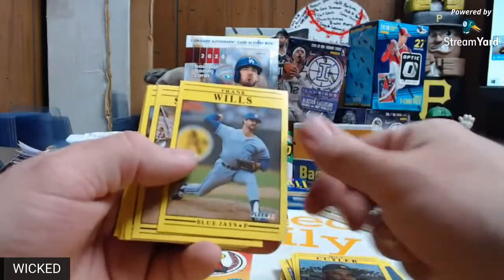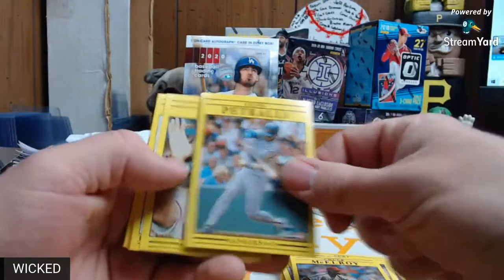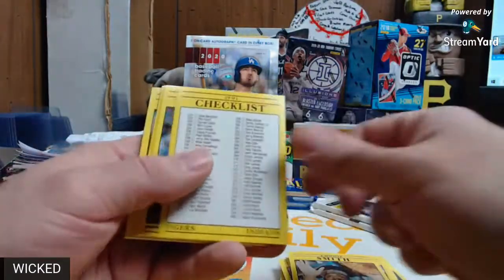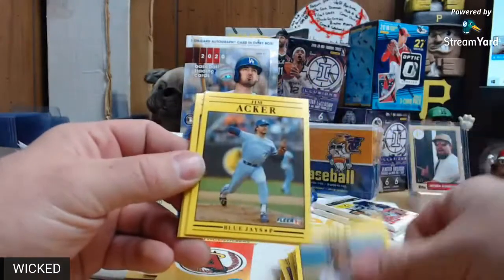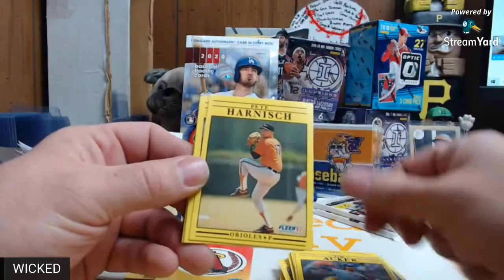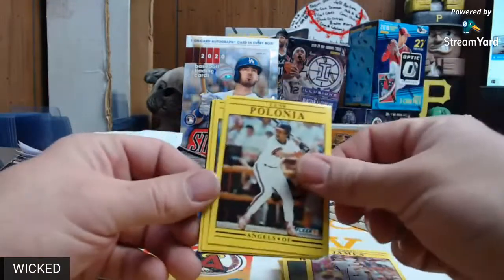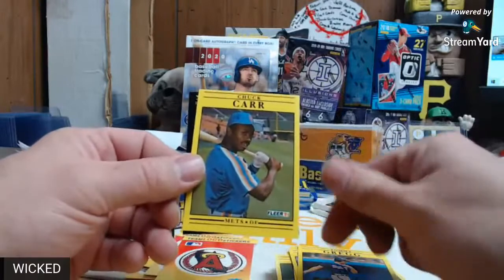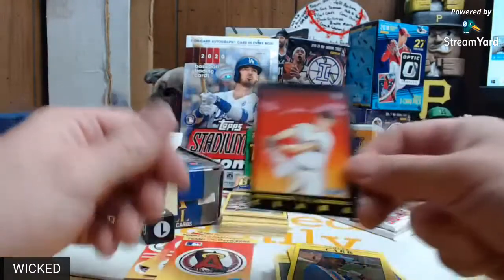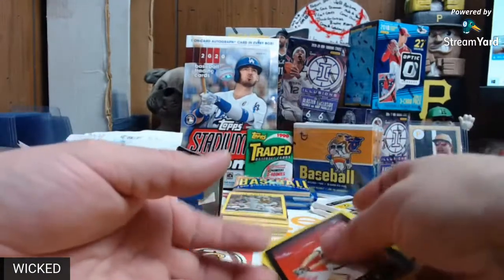Kohler, Frank Wills, Curt Schilling, Chuck, Gino, Lonnie Smith, another checklist, Mike Harkey, Darnell Coles, Jim Acker, Pete Harnisch, Chris James, Lou Polonia, Lance Blankenship, Tommy Gregg, Chuck Carr, and last but not least in that pack, that's another Will Clark. Nice. Nice Will Clark.